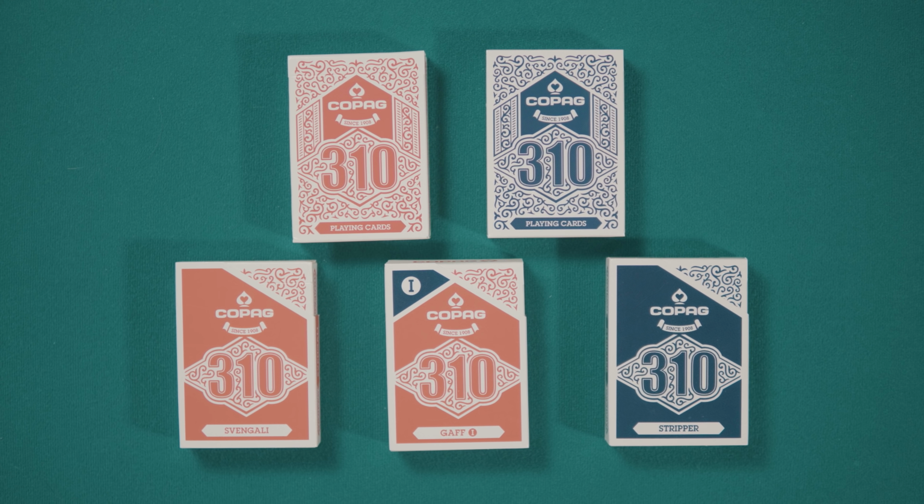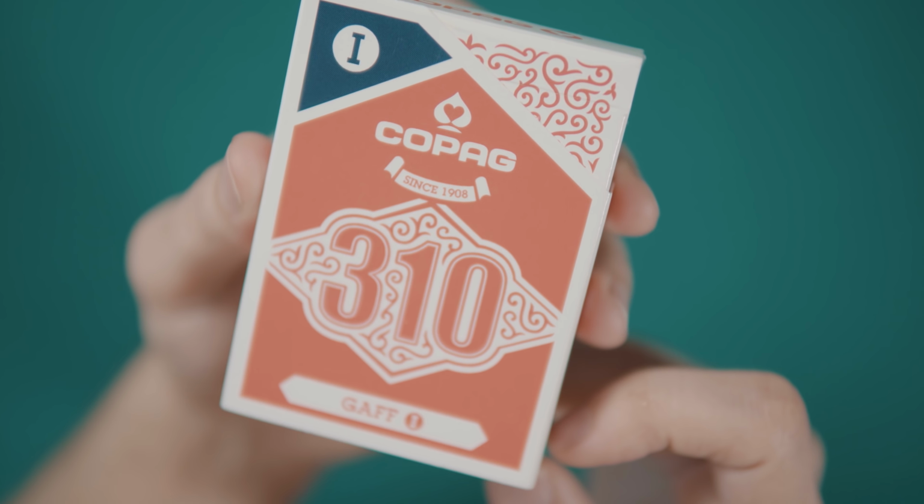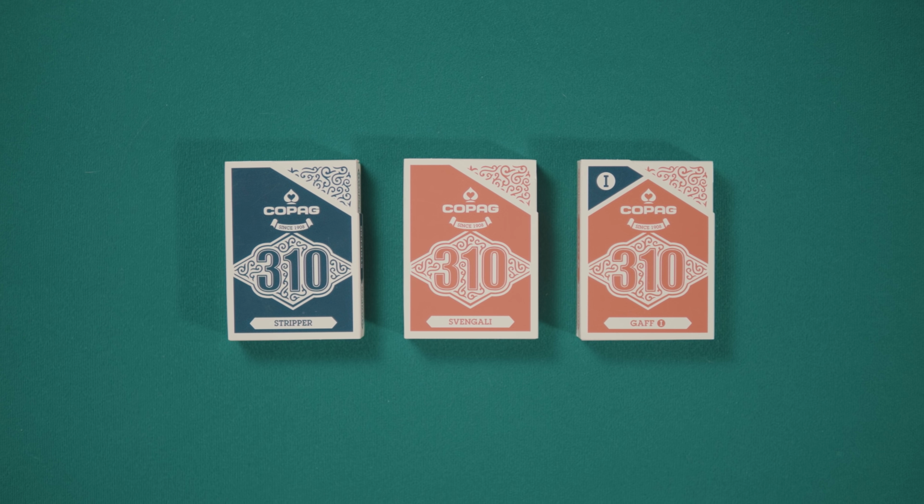It's obvious to me, even with my limited grasp of cardistry and magic, that the 310s are standard cards, meant to compete with the decks you would find for sale at your local pharmacy. That level of ubiquity and inexpensiveness makes these kinds of decks the perfect decks to spring on the unassuming spectator, and because of that, Cartamundi just recently released 3 variants of the 310s that all include some unique magic-friendly features. The Copag 310 Stripper, Svengali, and Gaff decks. The first 2 of these are virtually self-working.